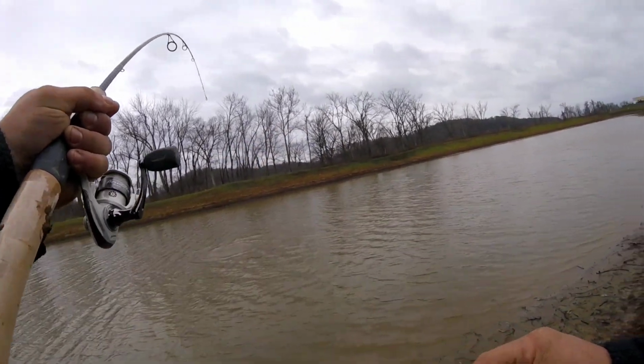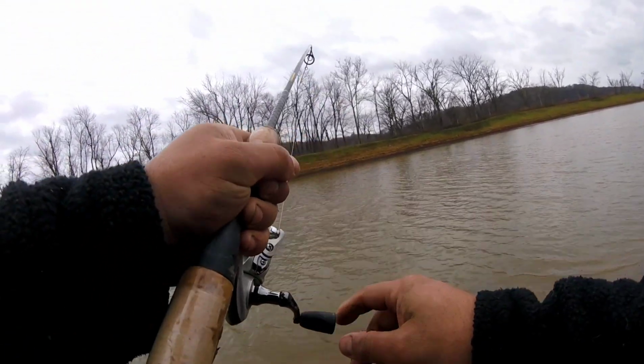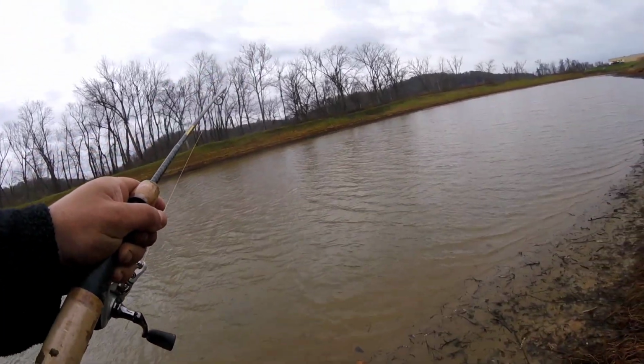Oh wow, guys, this is a freaking awesome looking fish. This is an awesome looking carp, if that's what this is.